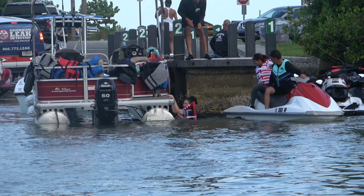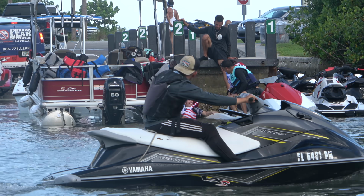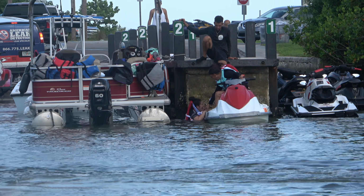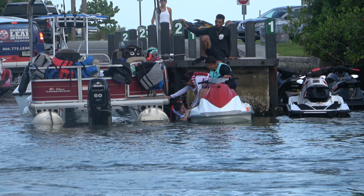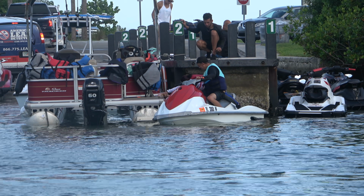We catch a ton of great action around the ramp. Unfortunately, there's so much going on that sometimes we miss it too. Our young lady here fell off and fell in the water. And now they're struggling to get her back on the ski. And if you ever try climbing back onto a ski, it's not the easiest thing if there's no ladder.